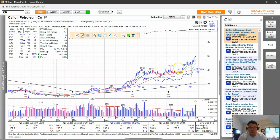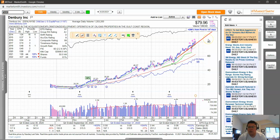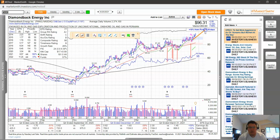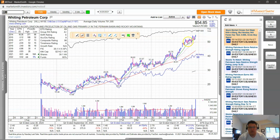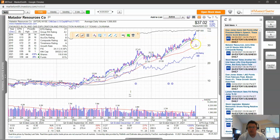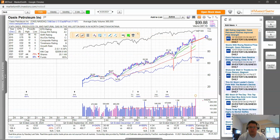The oil and gas group has been really strong for quite a few weeks now. So Callon Petroleum, Denbury, look at this trend line right now. It's really, really strong. It did have a test here, but look at where it closed. It tested the 21-day, bounced back and continued, right? Fang, Diamondback, Venom. So all these stocks are in the same group, U.S. exploration and production. Matador, Oasis. On Friday it had a test right here. So if it holds, it could bounce back.